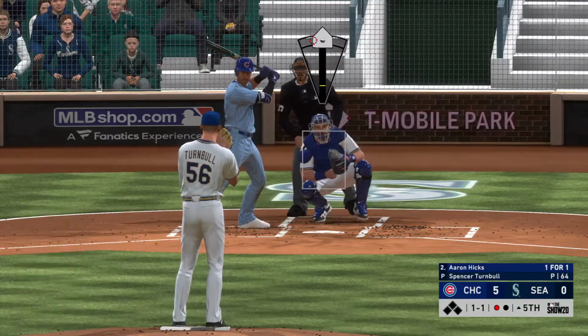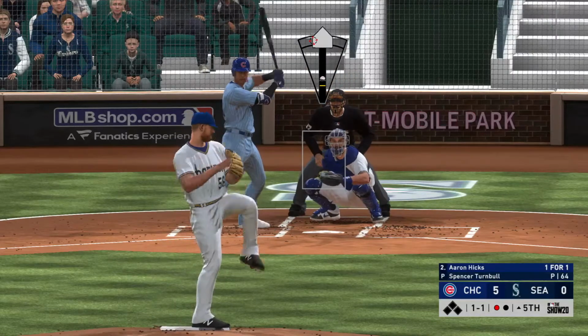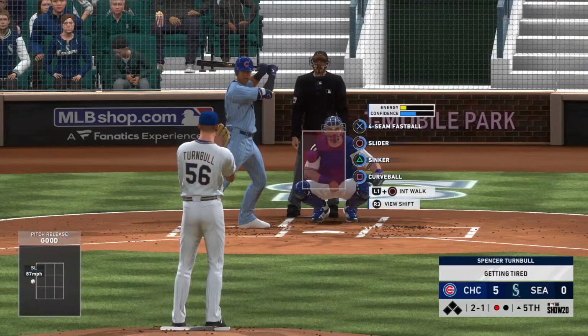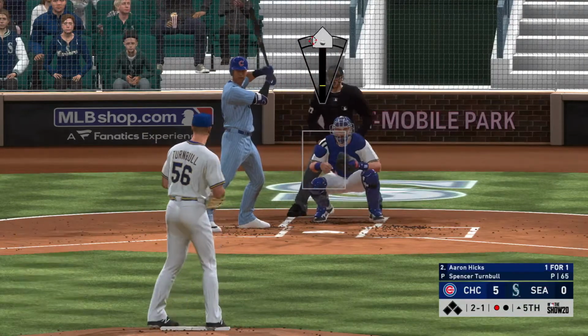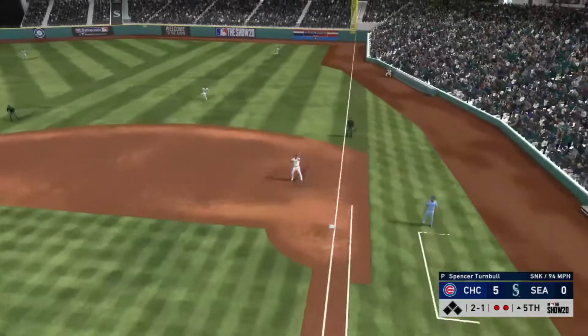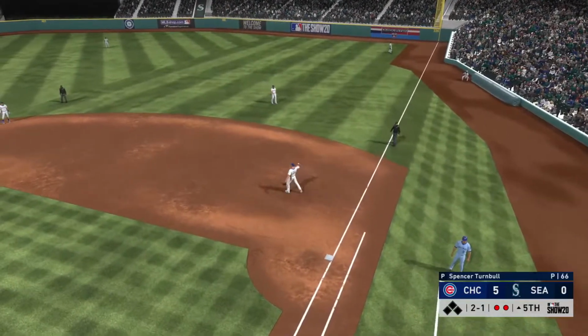Five runs, 5 hits. No errors so far for the Cubbies. And he lays off for a ball, 2-1. Tough to lay off a breaking ball that good, but he saw it all the way. Snatched out of midair at first base for out number 2.